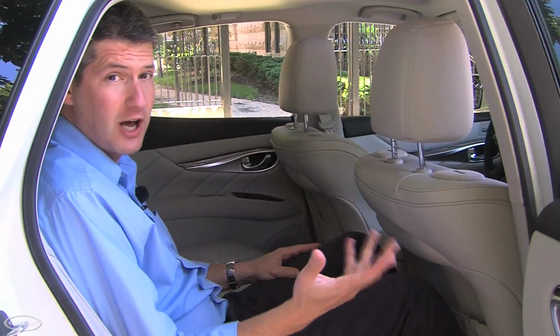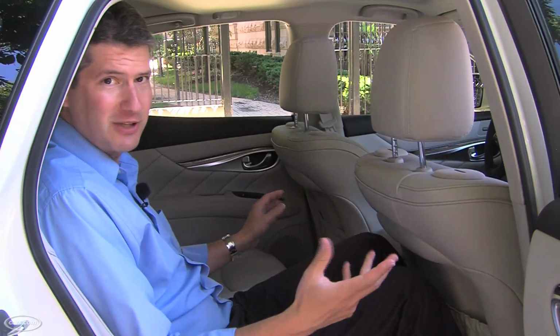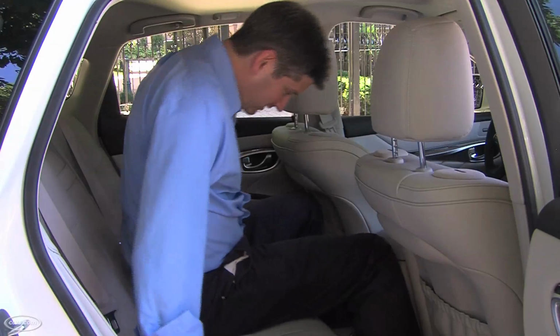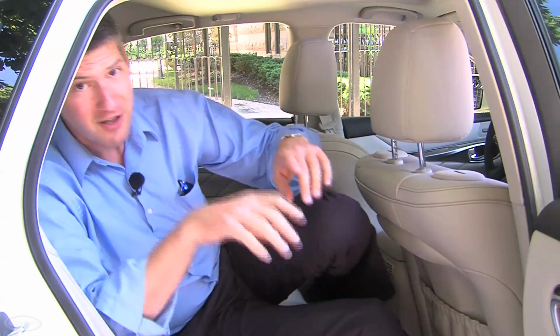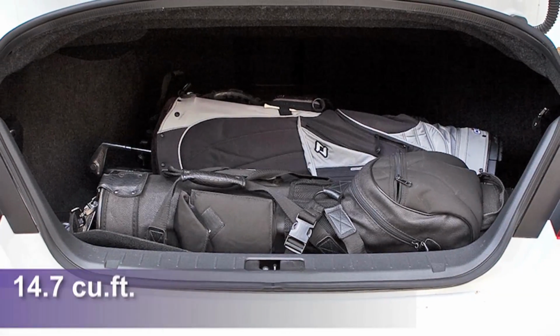Another quick pro and con about the M sedan. The back seat is nice and roomy. Now, ostensibly it holds 3 people back here. I have to say though, the center with this giant floor hump here would not be particularly comfortable. And then the downer here is the trunk at 14.7 cubic feet is actually kind of small for a car this big. Now again, check out the full review at Cars.com for more details.